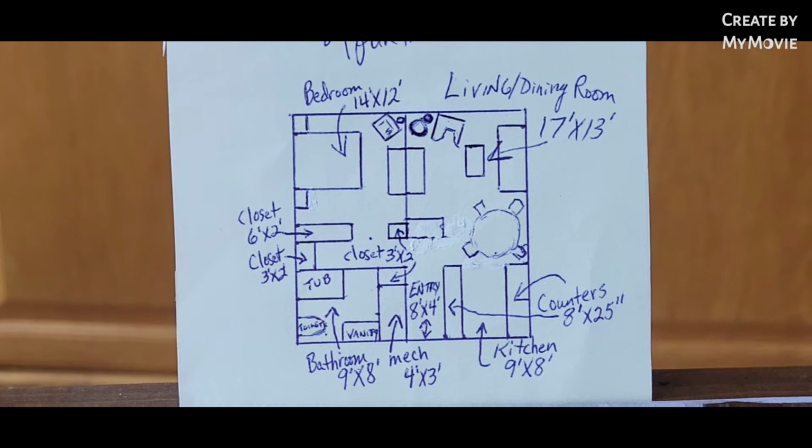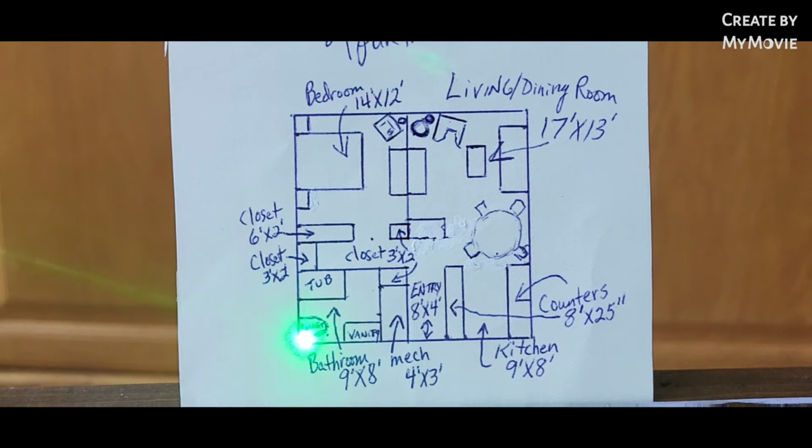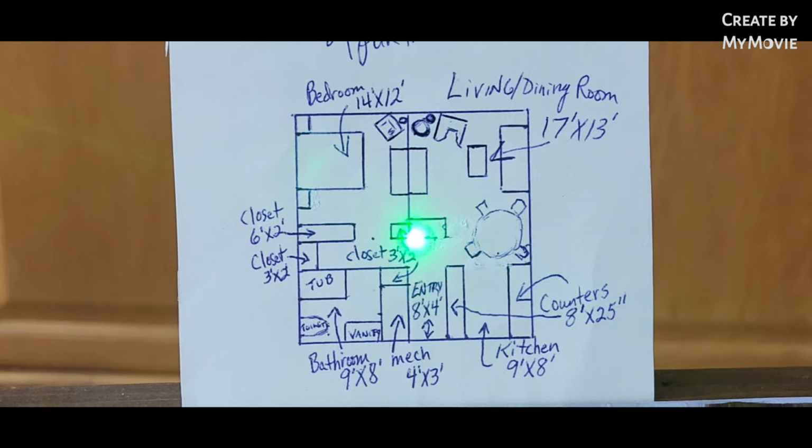apartments here. It has an entryway here, 8 feet by 4 feet, that leads into a large living dining room space, 17 by 13 feet. And then you have a kitchen here, 9 by 8 feet. You have a bathroom over here, 9 by 8 feet. You have 3 closets, 2 of them that are 3 feet by 2 feet, and one that's a very small closet, 2 feet by 2 feet.